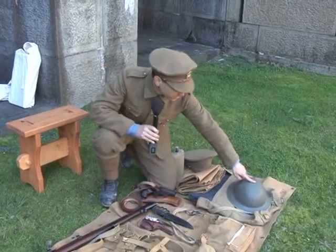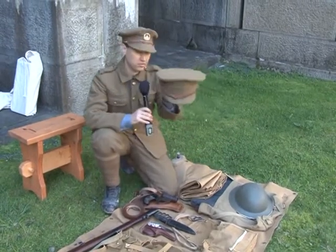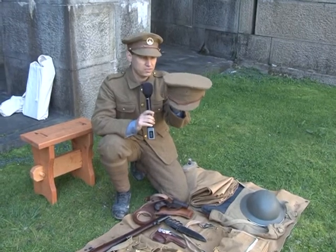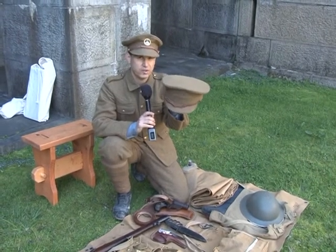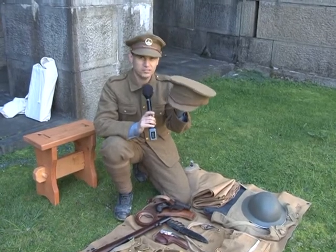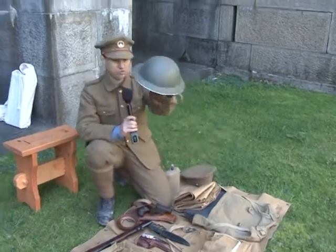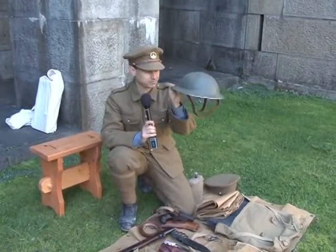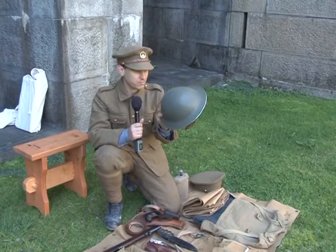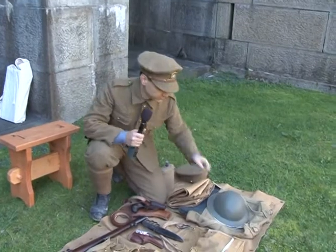The helmet, that came about later for the British Army. Originally, they wore the service dress cap. They actually went to war in these and fought the early battles in this, so they had absolutely no protection from shrapnel, artillery, what have you. These didn't last very long for obvious reasons. So after that, they switched to the Mark I helmet. It's not comfortable. It's made out of steel. It's very heavy. But it did provide a little bit more protection than just a simple wool cap.